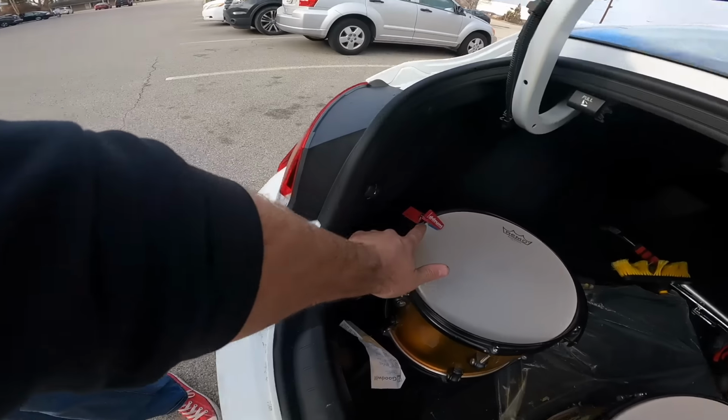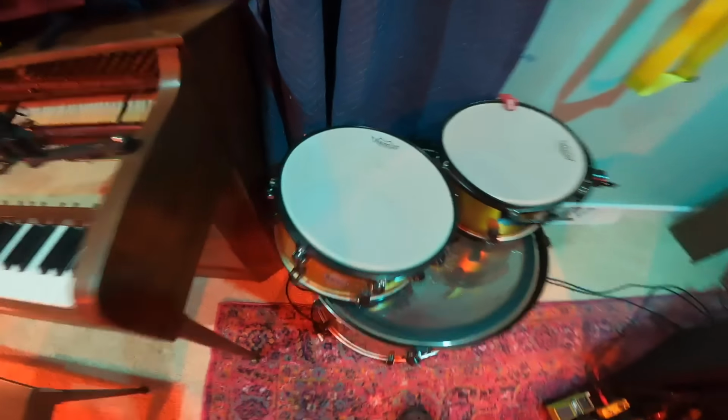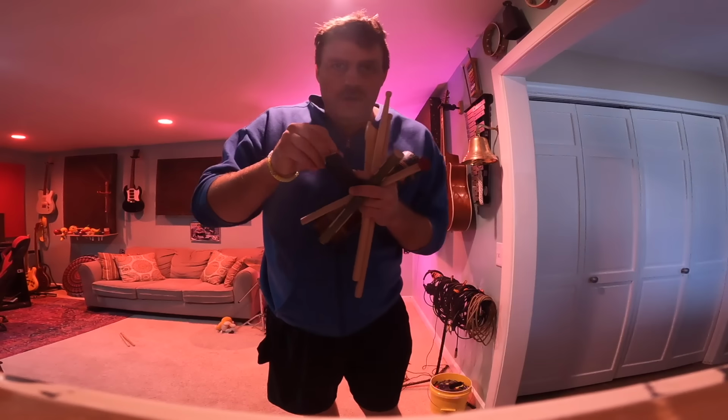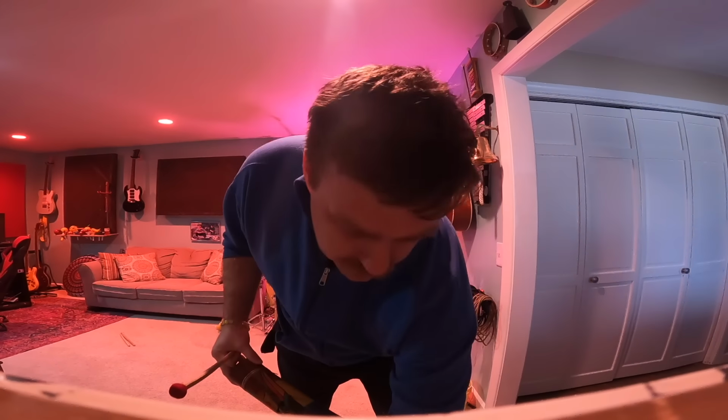That right there is like 50 to 100 bucks on its own. Oh, wow. Can you believe it? All expensive mesh heads, quiet heads, no sound, drum triggers, $15. Crazy. But I brought home one of these.